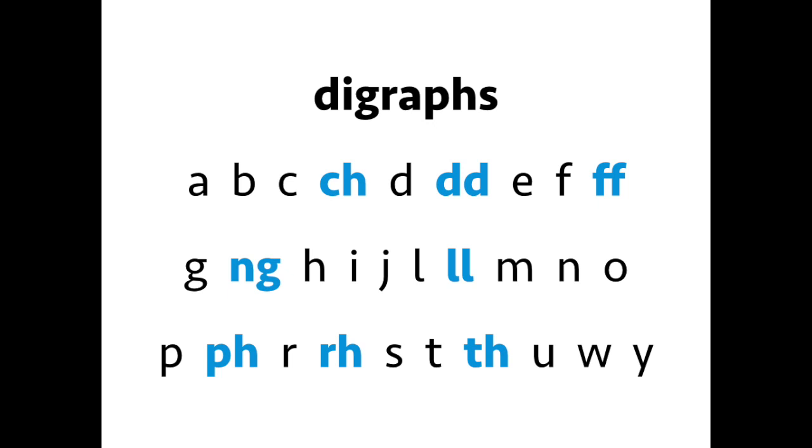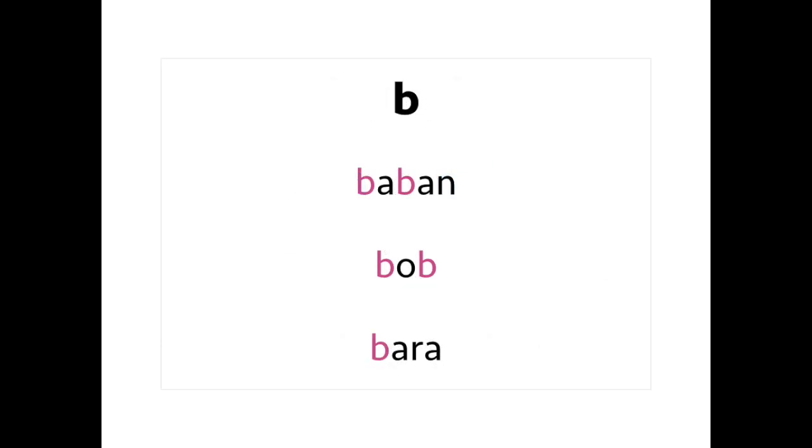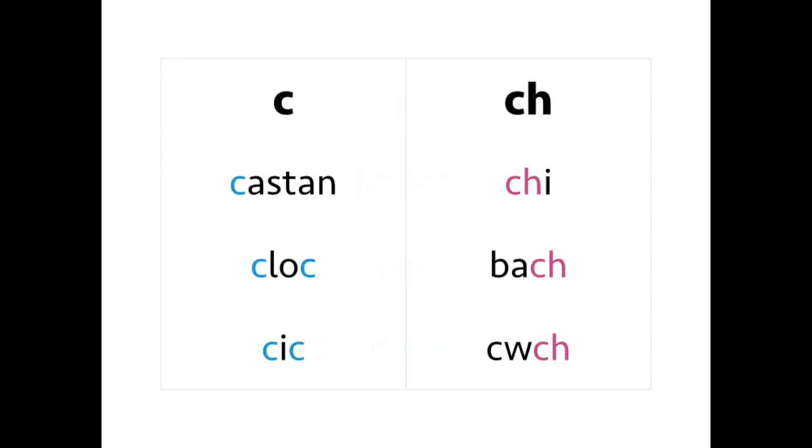A lot of consonant sounds in Welsh are like English, so let's have a go listening and repeating. B. Baban. Bob. Bara. C. Castan. Clock. Kick. CH is a bit like German Bach or Scottish Loch, but a bit further back in the throat.